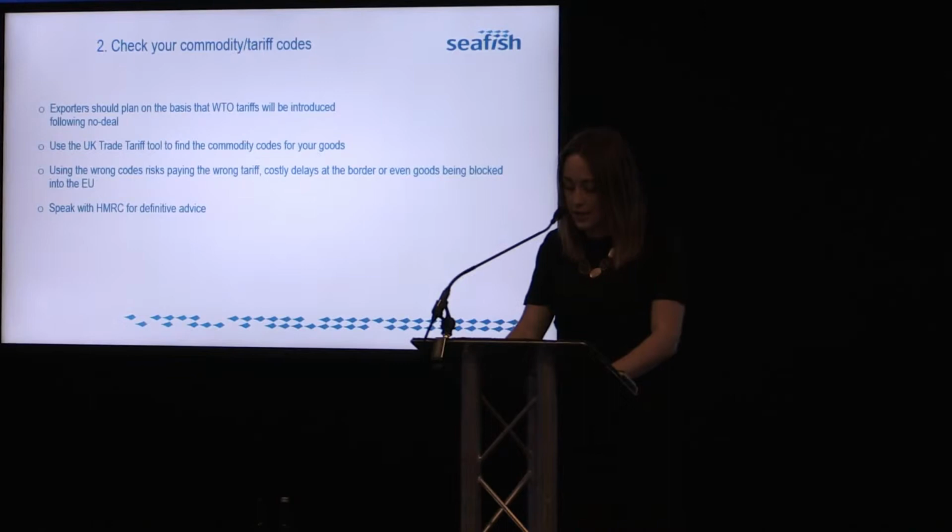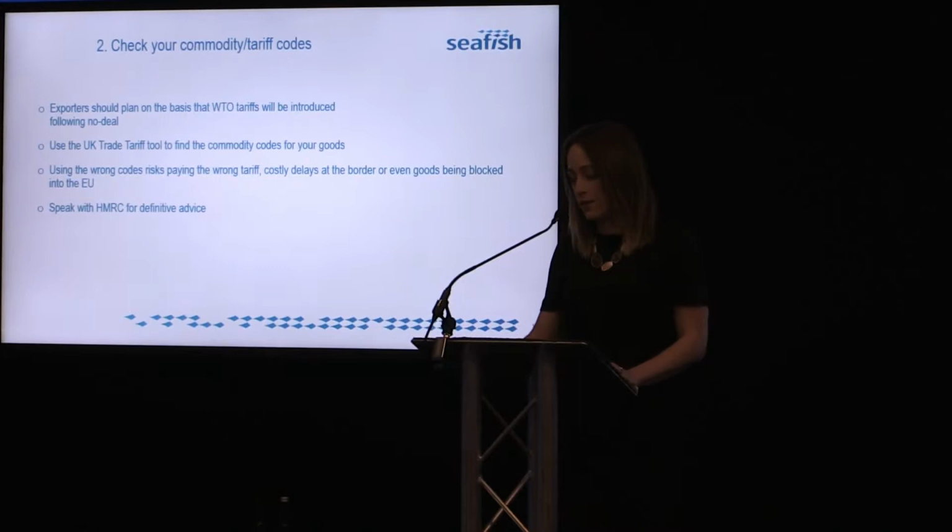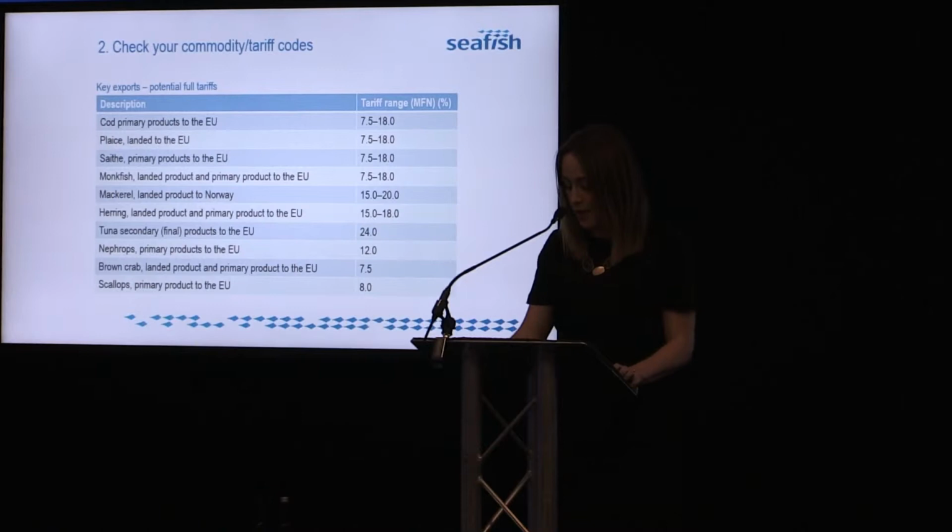To give you a rough idea of what the WTO tariffs would look like for exports to the EU, here is a bit of a summary of the UK's key exports to the EU and the potential full tariff that may be applied to those goods.